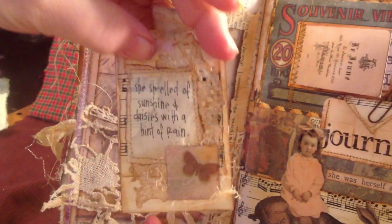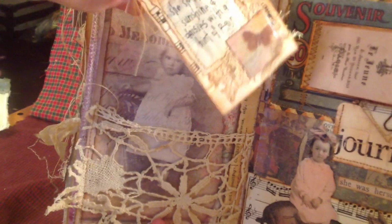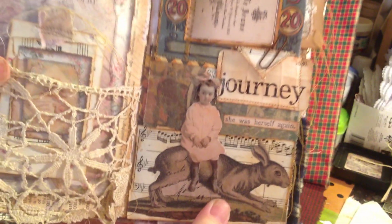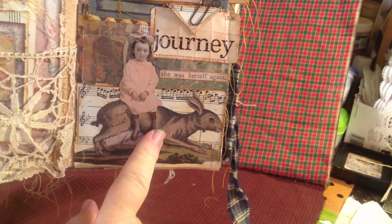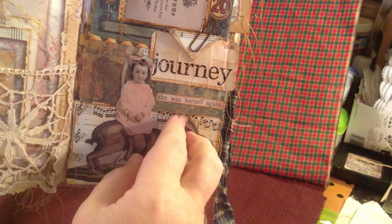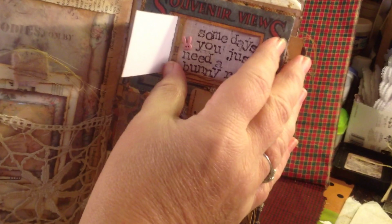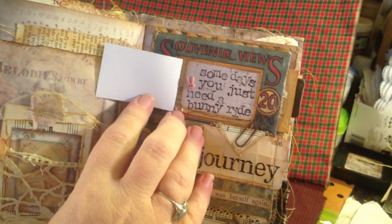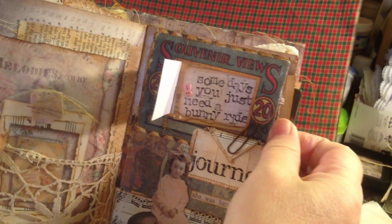And there is another tag that I made with glossy accents with a butterfly on it. And that goes down in there. And this one is a little girl. She is on a big bunny, not my bunny, probably some relation. Says she was herself again. And up here there is a little frame, and you open it up and it says, "Some days you just need a bunny ride." And that comes out, it's just slid in there like that.